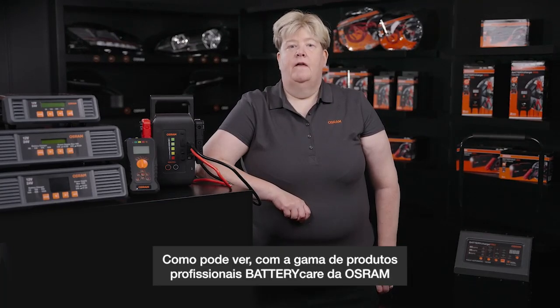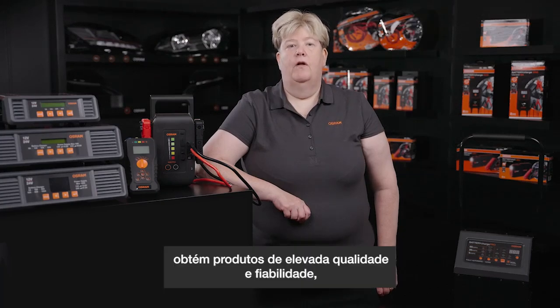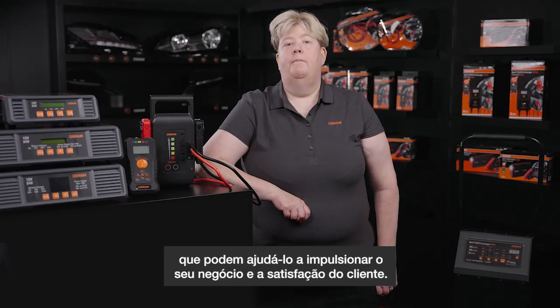As you can see, with the OSRAM range of professional battery care products, you get high quality and reliable products, and they can help you boost your business and customer satisfaction.